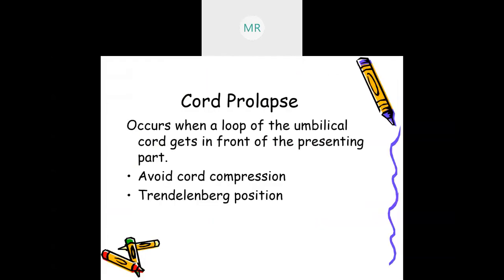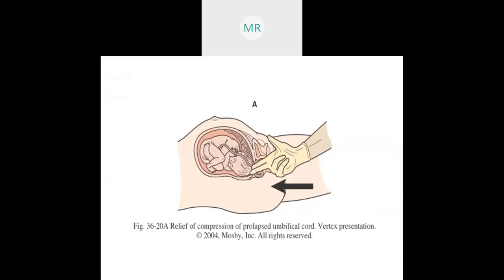So we want to avoid cord compression, and we want to put mom in Trendelenburg. This is another one of the emergencies. If this is the case, we could put mom in Trendelenburg. If this is a cord, we will sit on the bed and put pressure on, and I have another picture, to relieve the compression of the prolapsed umbilical cord. We could put sterile gloves on, do it like a sterile vaginal exam, but we're putting pressure on that baby's head to remove the compression of that cord. We're on the bed, we've got covers over us, and we are wheeling mom to the OR for a C-section. If that's what we have to do, then that's what we will do.